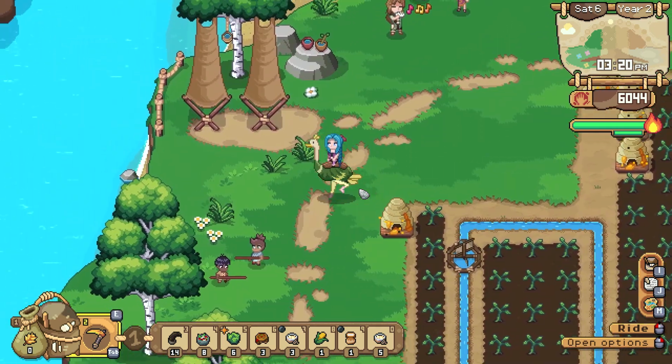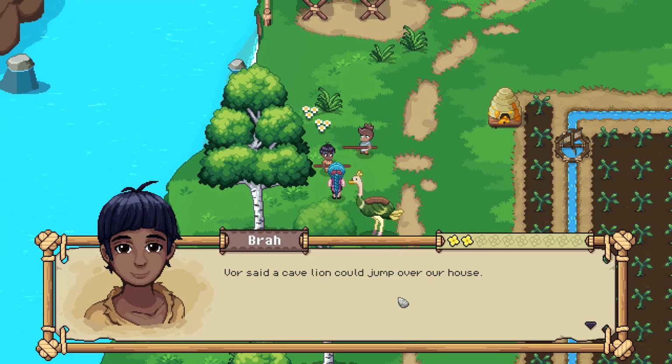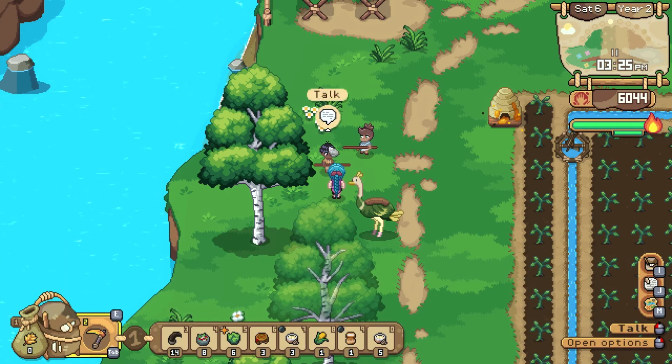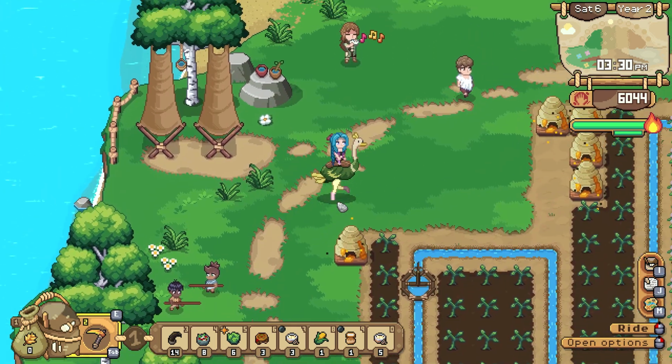I said he was down by the river. Here he is. Hi, Betty. Vor said a cave lion would jump over our house. I wonder if that's true. And he's practicing right now, so we can't dance with him, but that's okay.